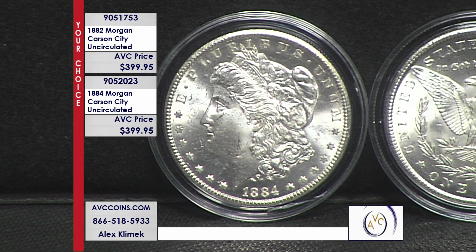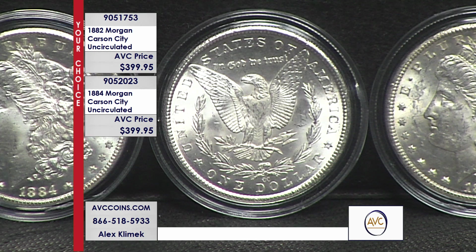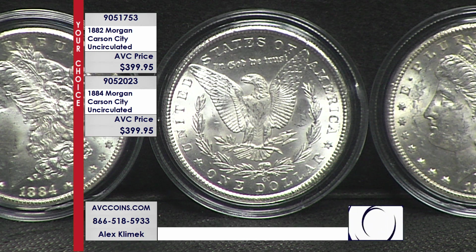For the 1884, 1.1 million total coins, yet just 148,352 are known to exist today in any condition whatsoever. That's 1 in every 8 coins struck, or just 13% of the entire mintage. And trust me, these are the silver dollars that people were looking for.